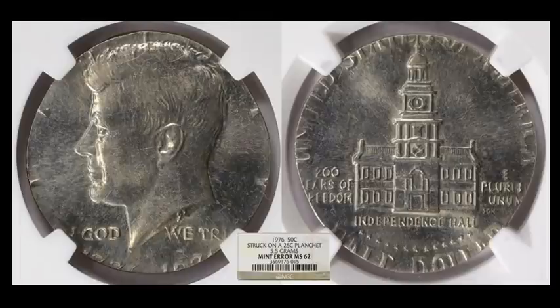Now this one right here sold for $1,040.62. The coins I have listed aren't in any particular order. They're just in order of how I found them on Great Collections. But yeah, another good one right here. And this is, by the way, a business strike coin.